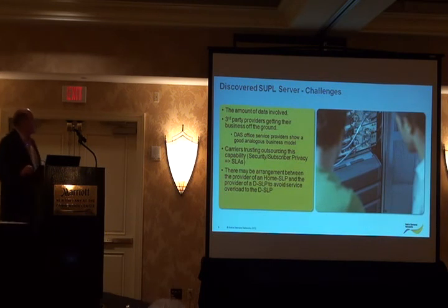So the challenges we've discovered with SUPL servers are, this is a common theme, the amount of data involved with these new positioning technologies. If you, for example, have to keep information on all the contents of a Super Walmart and where all those products are in a big building, then just keeping that up to date is very challenging.